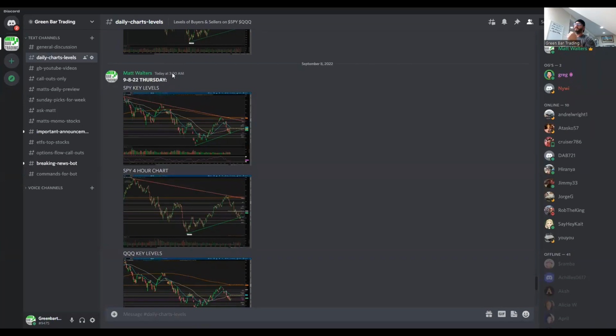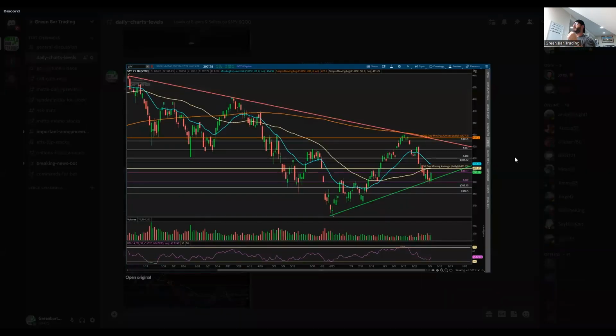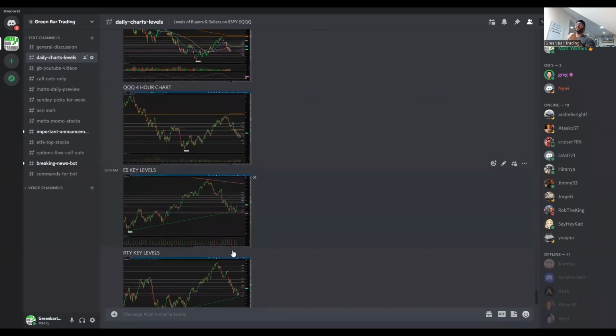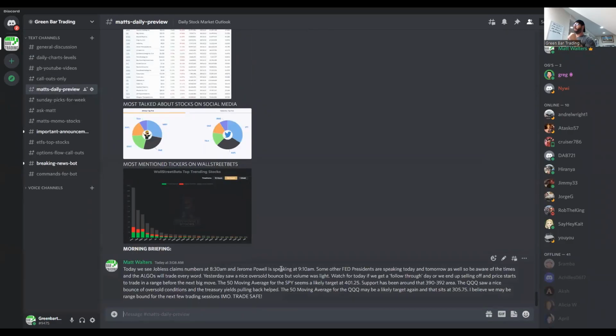Now, going into our Discord, this is where we show, and you can see here today at 3 a.m., I'm posting where our key levels are on the SPY, the Qs. I do the 4-hour, the daily, the ES, the Russell, and then our preview of important things that are coming up. And I really thought that we were going to be trading in a range before the next big move. So until that 401, that 50-day moving average breaks, which it could very well break, we saw some nice volume today, I still will be thinking we're in a range until we get that breakout. So the 50 moving average for the SPY seems a likely target at 401.25. And we got up there to 400, I think a little bit more than that today.